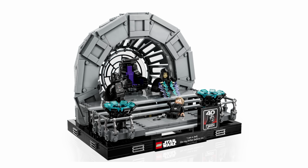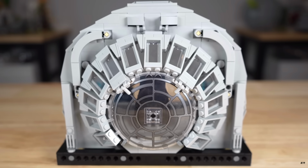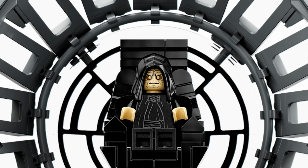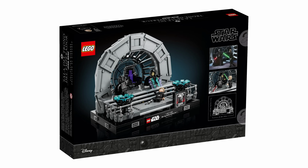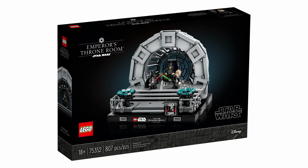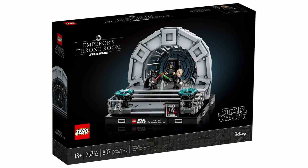You had a very nice printed windscreen piece behind the Emperor with a really good design of window pieces clipped onto one of those kind of round bendable pieces. I don't know how else to describe it. It's just a great build. It's very accurate to what we saw in Return of the Jedi, and it just helps you recreate one of those iconic scenes for your Star Wars display. I honestly don't have too much to say about it. I just think it's really, really good.